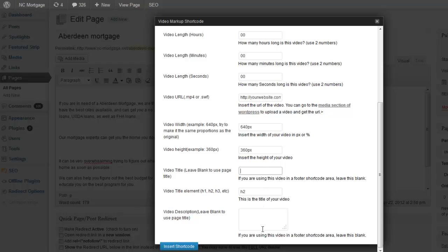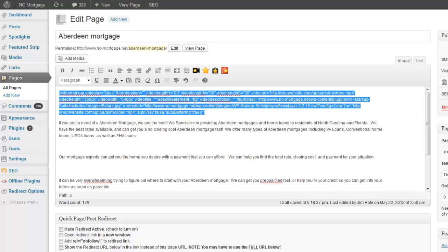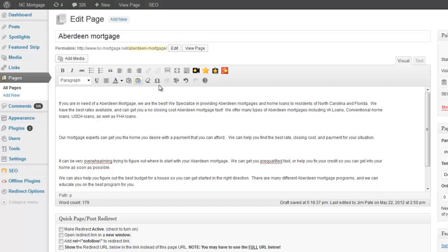I suggest leaving the title and description blank if you're using it in the footer, because it can automatically grab it from the page. So this is the shortcode, and you just copy it and you put it in a footer widget. And that's all there is to it.